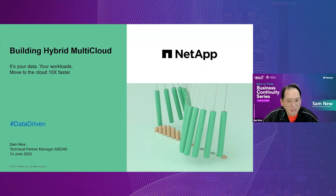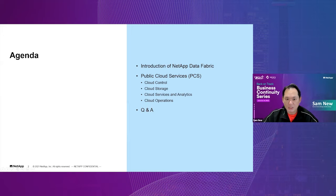Okay, so today what I'm going to cover is how NetApp does cloud data storage management. Basically, it's about how we help customers build their hybrid multi-cloud, because at the end of the day, it's your data. We want your workloads to move to the cloud 10 times faster. So it's really about being data-driven. The agenda for today is the introduction of our NetApp Data Fabric. I'll go through some of the public cloud services like cloud control, cloud storage services, analytics and operations. Later we'll go through a Q&A.